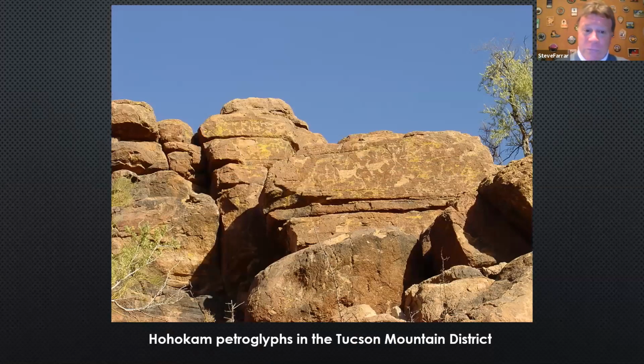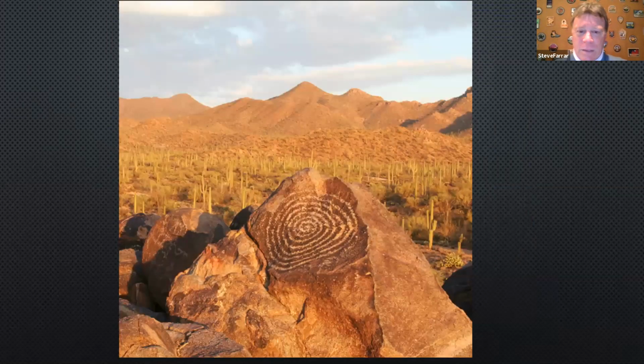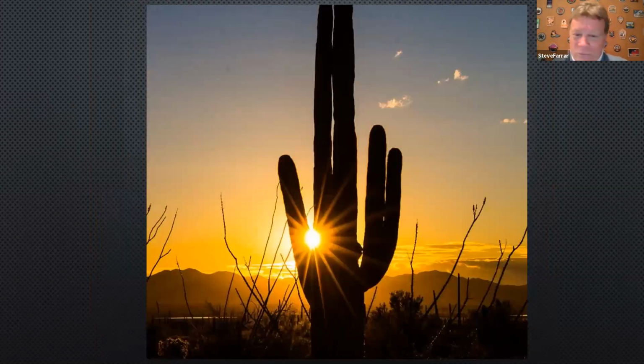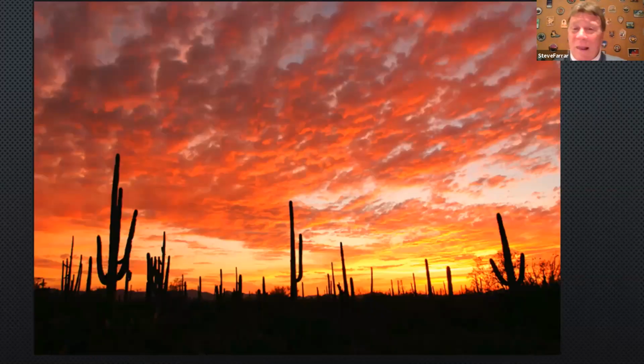There are petroglyphs that you can come across. The ancient Anasazis used to live down in this area, and there are absolutely endless photo opportunities that you just won't see anywhere else. That's a morning, not mist, but that's a morning cloud picture. Sun going down, sunset, lights up the clouds. It's just endless opportunities for iconic images.